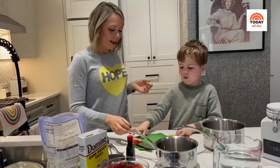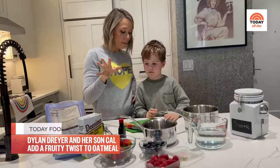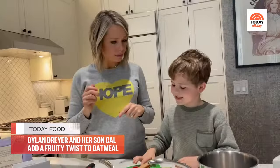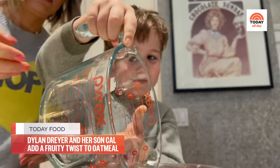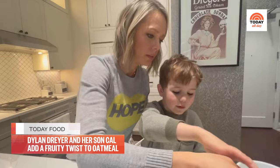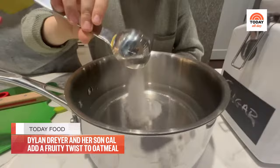Cooking with Cal. What are we making today? Oatmeal. Oatmeal with a fresh berry compote. What do you love about this breakfast? The compote. Okay. First things first, we want to put 3 cups of water. Is it cold water? Ta-da! Into this water, we want to sprinkle just a little bit of sugar to flavor up the water a little bit.